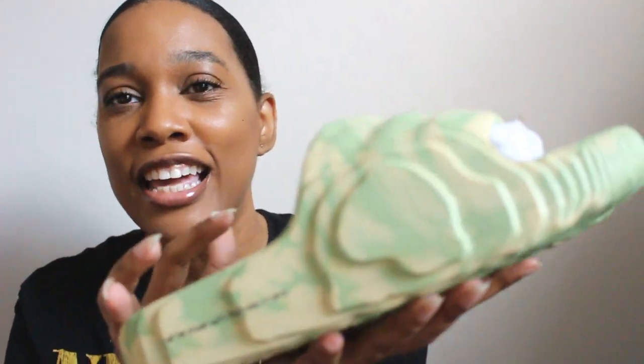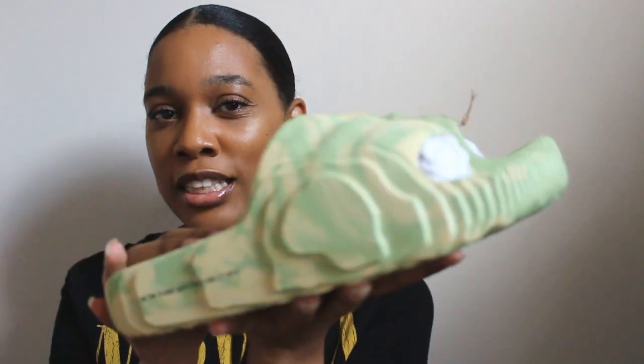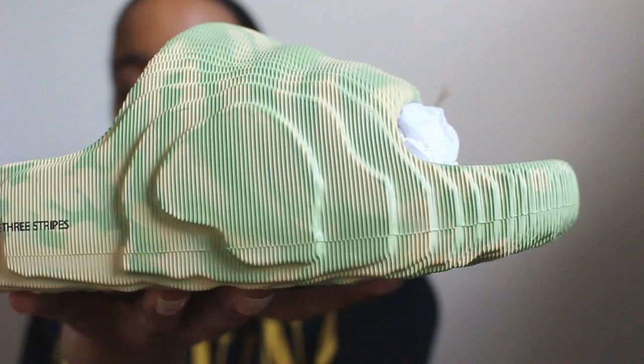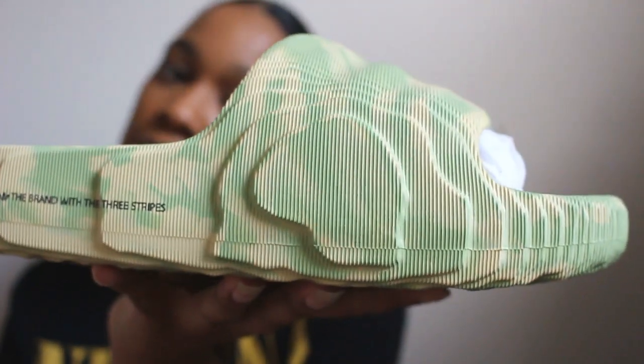I love the design. It reminds me of the desert, when the wind blows and the sand starts forming its own little paths and circles and things like that. I just love the design on the side. And also on the side it says the brand with the three stripes, which is Adidas.